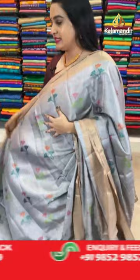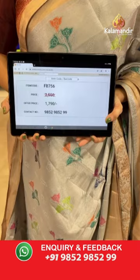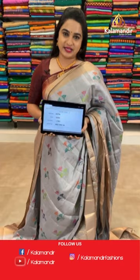Saree code is FB756, actual price 2550, and weaver's price is 1790 rupees. To purchase this one, take a screenshot and share us on our WhatsApp number. And moving on to the next saree.